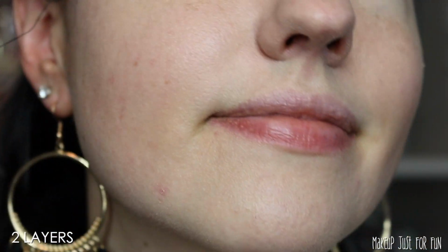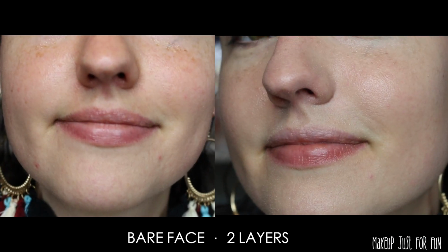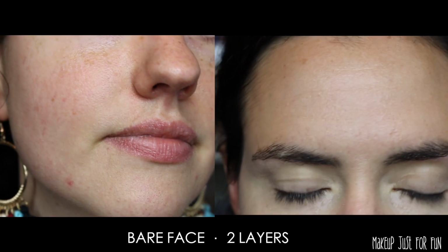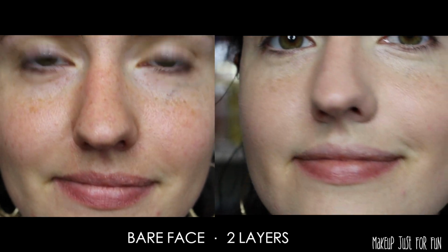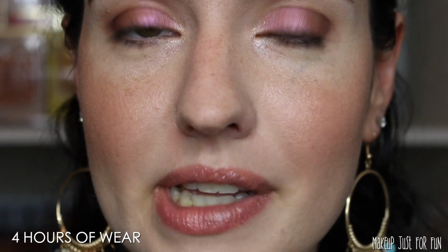So let's take a look at what 2 layers looks like versus my completely bare face. You can tell it evened out some of my redness, some of my spots, and it still looks very, very natural on the skin, at least in my opinion. So obviously I have completed my makeup.